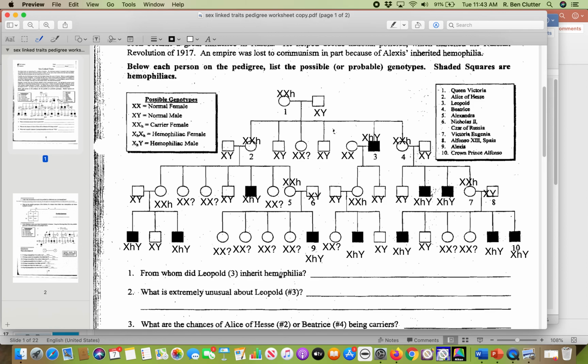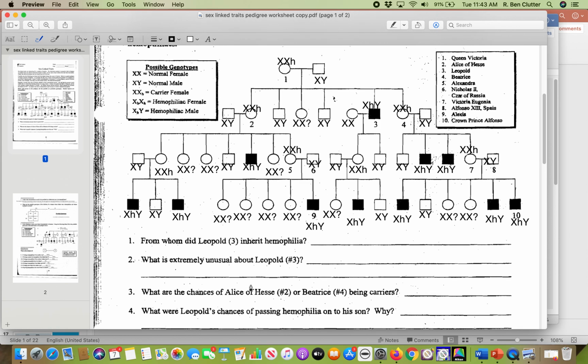From whom did Leopold, that's number 3, inherit his hemophilia? Did he inherit it from his father? No, because he got his Y chromosome from his father. So he inherited it from his mother, Queen Victoria. What is extremely unusual about Leopold, number 3? Well, he had hemophilia. He didn't have normal blood clotting.